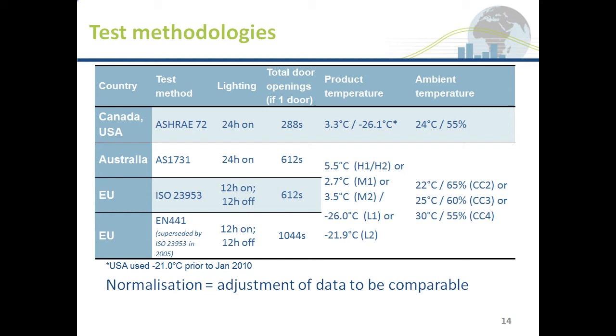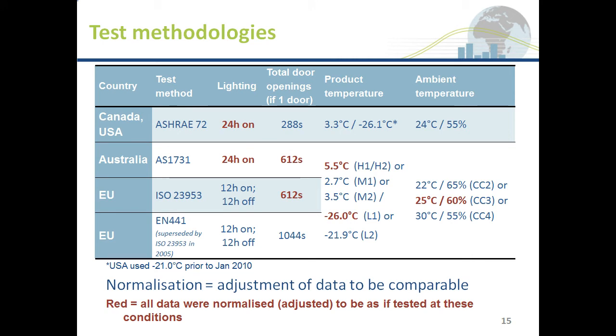So the normalization was needed in order to render the data produced under these different test methodologies comparable. So data tested to the Australian standard had to be compared fairly with that from the EU or the US standard. And that proved to be a complex process of adjusting for these various differences, differences of so many different types, and the nature of those differences, how they impact the energy consumption, varied significantly. So basically we had to follow a process of normalization, and what we did was to convert all of the data results to be as if they were tested to a particular set of rating conditions, and those rating conditions that were selected are highlighted in red on this slide now.